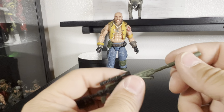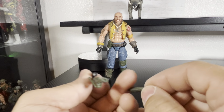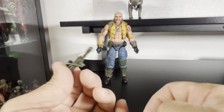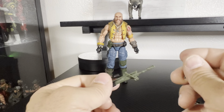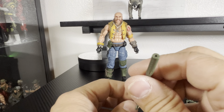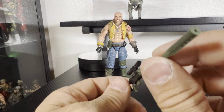But it's a nice piece, and it does come with the silencer, so you can take that off, and it does have the holes so you can play effects. So if you have those Viper sets, or the Girl Troopers or something like that that came with those shooting effects, you can actually use it on this weapon, and it will fit right on perfectly. But it's a nice detail there. Scope, everything is very nice.